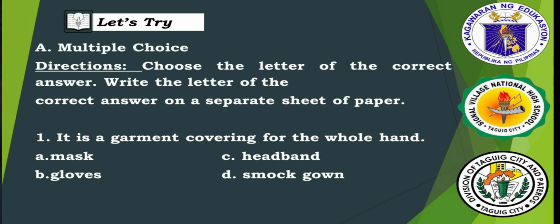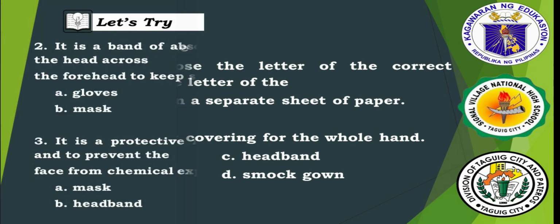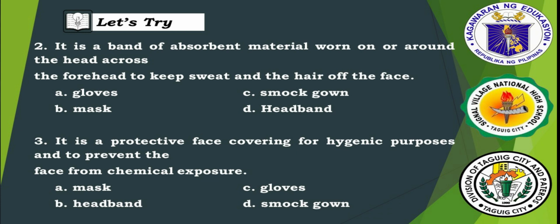Number 1, it is the garment covering for the whole hand. A. Mask. B. Gloves. C. Headband. D. Smock gown. Number 2, it is the band of absorbent material worn on or around the head across the forehead to keep sweat and hair off the face. A. Gloves. B. Mask. C. Smock gown. D. Headband. Number 3, it is a protective face covering for hygienic purposes and to prevent the face from chemical exposure. A. Mask. B. Headband. C. Gloves. D. Smock gown.